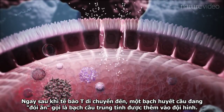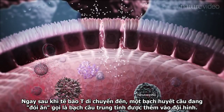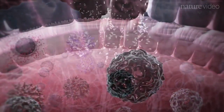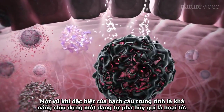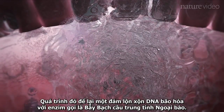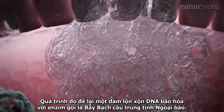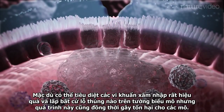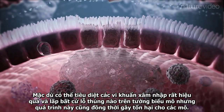Soon after the effector T cells have arrived, a voracious phagocyte called a neutrophil is recruited. Neutrophils are critical for the clearance of bacteria. One weapon in the neutrophil armory is the ability to undergo a dramatic form of self-destruction called netosis. This leaves behind a jumble of DNA saturated with enzymes called a neutrophil extracellular trap. Although this can effectively destroy bacterial invaders and plug any breaches in the epithelial wall, it also causes collateral damage to tissues.